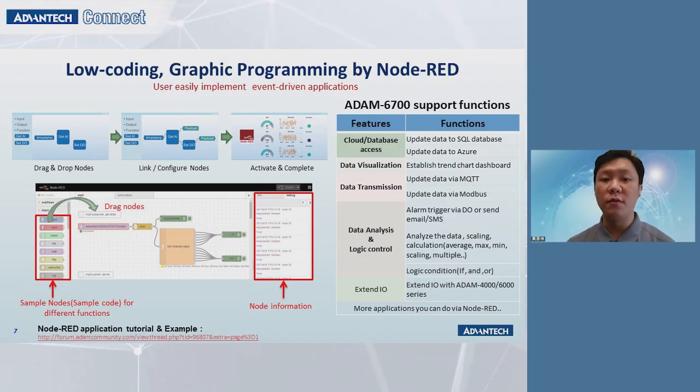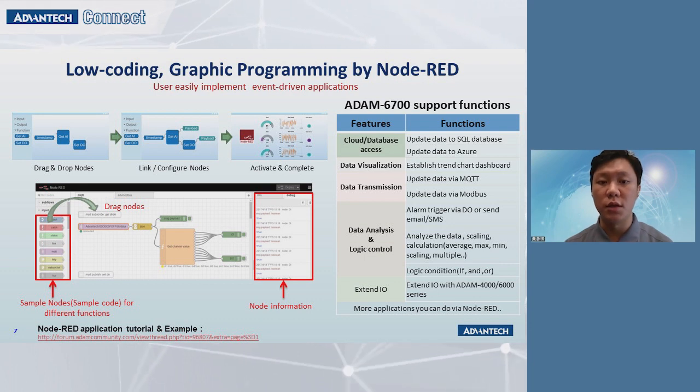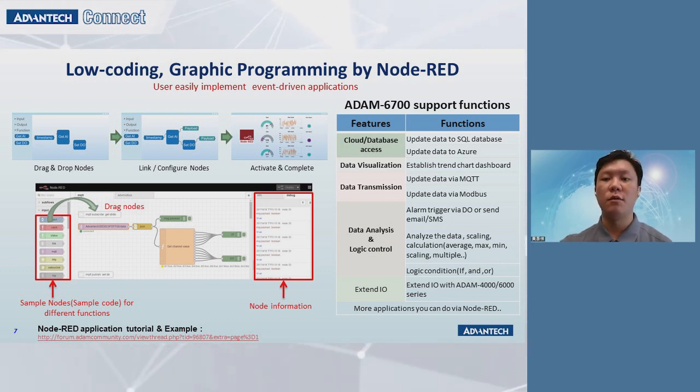Hello, everyone. This is Chris Wang, Advantech AE speaking. I'm responsible for industrial IoT product technical support. There are three main features for using Node-RED. First, browser-based flow editing.